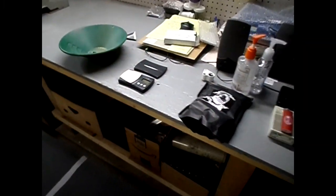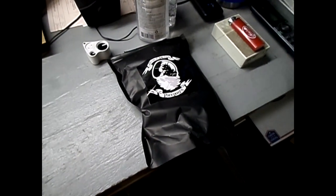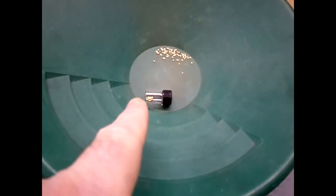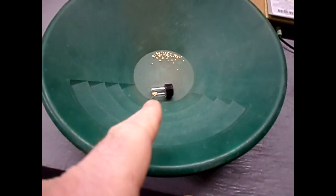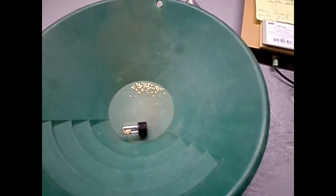So last night, I decided to classify this material, the black mass pay dirt, and as you saw, there was that nice piece. So today, that kind of motivated me to at least pan the plus 20 mesh stuff, and that's what came out of that. Pretty interesting. So I'm going to go ahead and get this weighed up and see what we have.